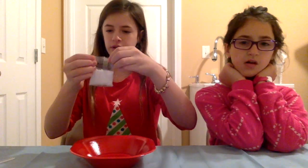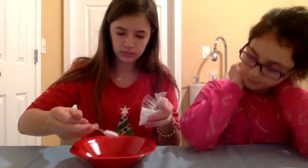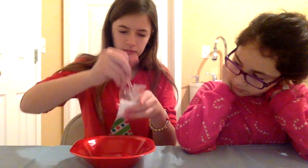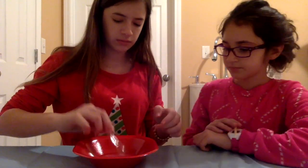Okay, so you're going to need 10 milliliters of hot water. We use this cup to measure it out. And then you're going to need 1 spoonful of this sodium tetraborate, and mix together until it's dissolved. They said that you need to use hot water so that it will dissolve.